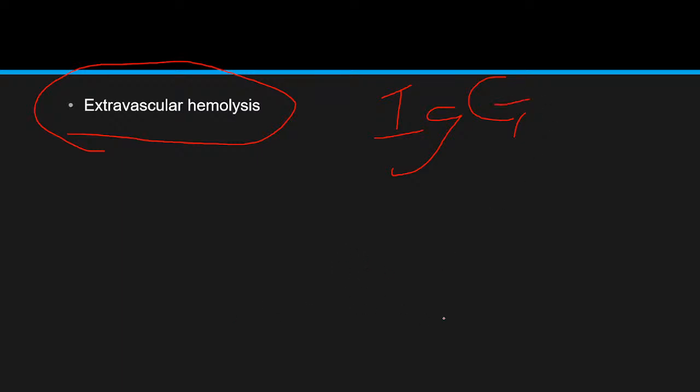All right. If it's IgG, it's capable of sensitization. It's less likely to produce lattice formation, right? Extravascular hemolysis occurs in where? Which organs?